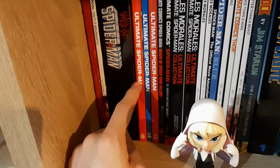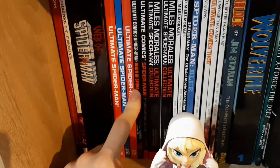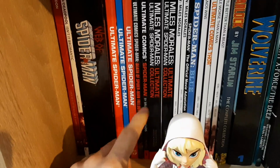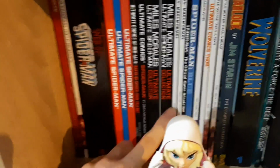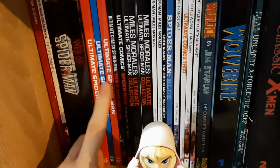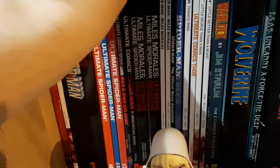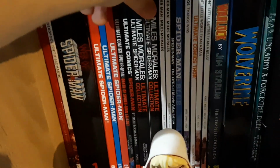A bunch of volumes of Ultimate Spider-Man, that's just to fill in gaps in my collection. Death of Ultimate Spider-Man Fallout. The complete Miles Morales collection. I have every issue of Miles Morales in the Ultimate Universe. Volume 1 is collected here. And Volume 2 is collected in singles in my long box.